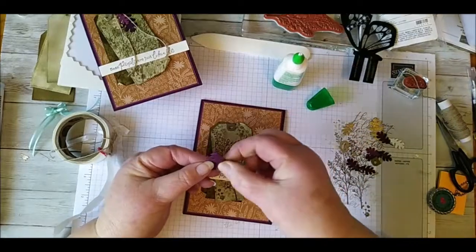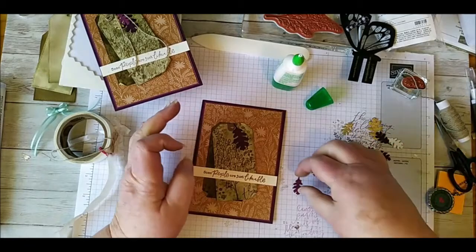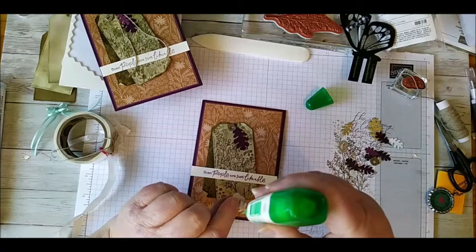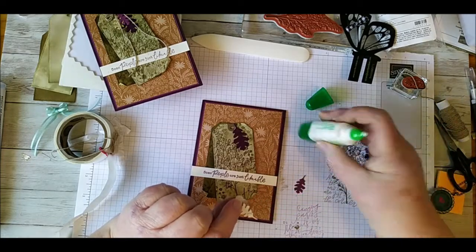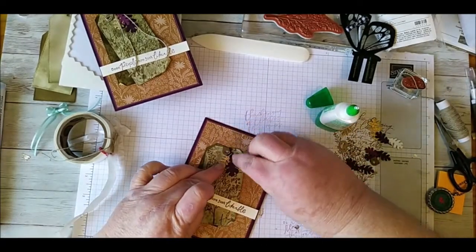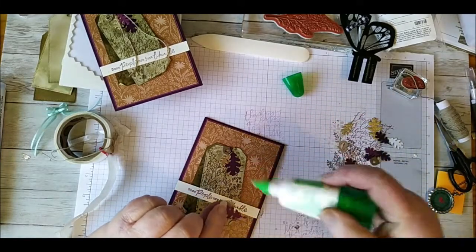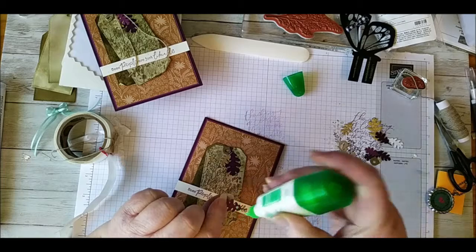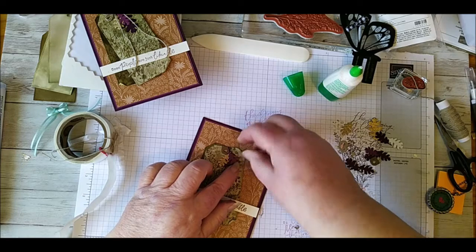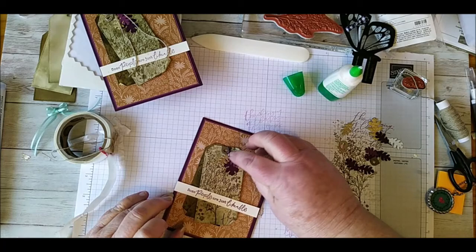Bit of glue onto there, and we're just going to pop that just on the side of that hole. Going to pop a gold one on next. Oops. Just be careful not to put too much glue on there. And we're going to pop that one in there. And then the rich raspberry can go on top. All of those onto there like that.